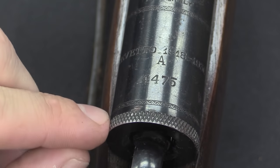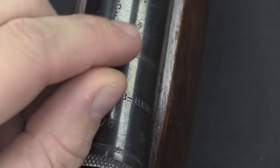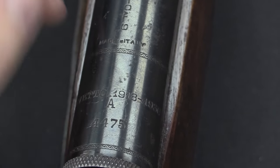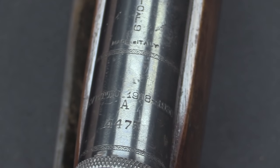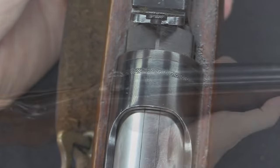Then it's also interesting to note that there's a little bit of decorative work on these guns. There's a little line of scroll work there, and a matching one right there. And there's actually one right at the front of the receiver as well. There's that decorative line right at the front.